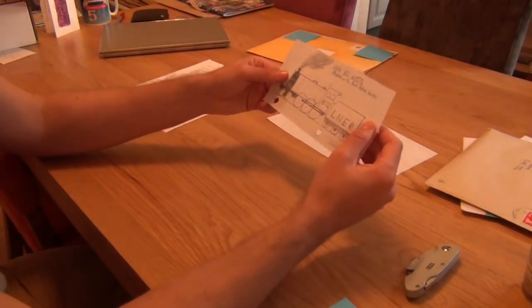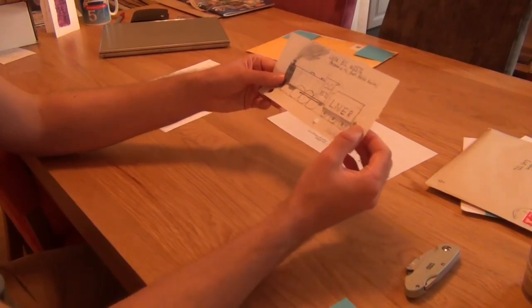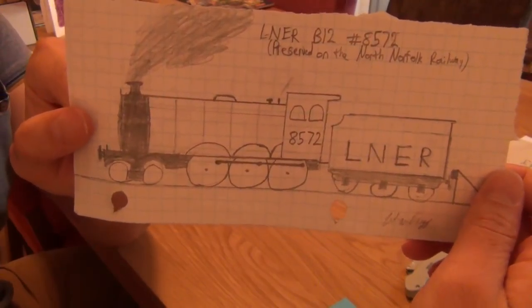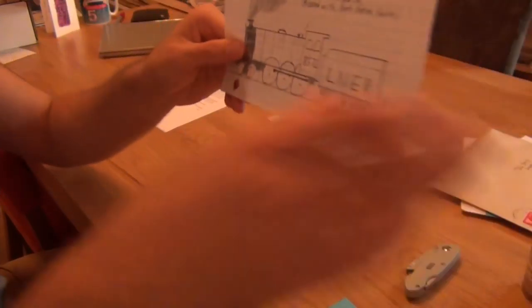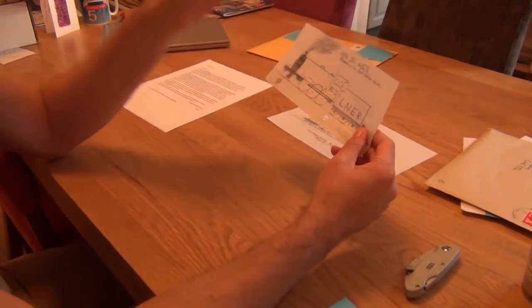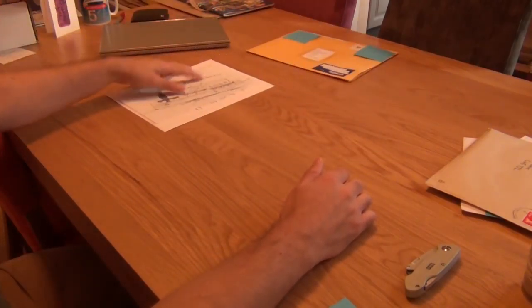And then there's an LNER B12, and the B12 is so smart. And there you go, that's his drawing of the B12. Julian, you've got that pretty much spot on. Basically, a B12 is just full of straight lines everywhere. It's such a neat looking steam locomotive, and you've perfectly recreated that. Well done. Very, very nice indeed. So I shall get those filed away. Thank you very much for sending them in.